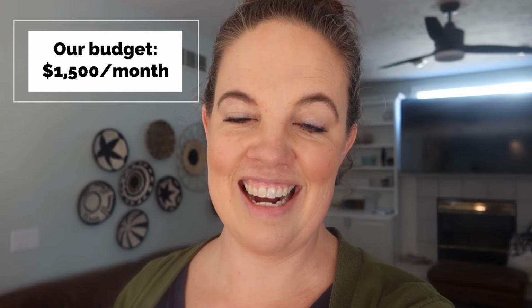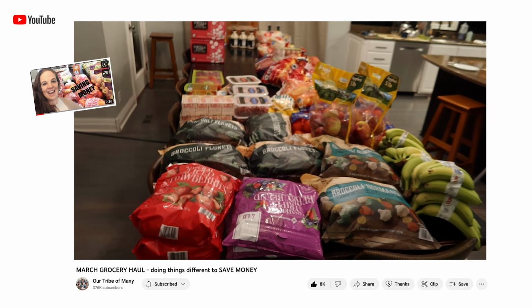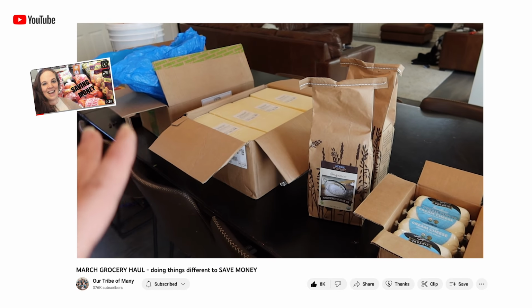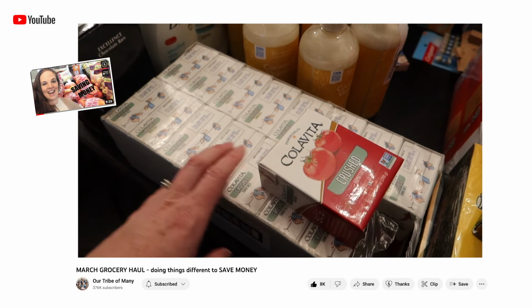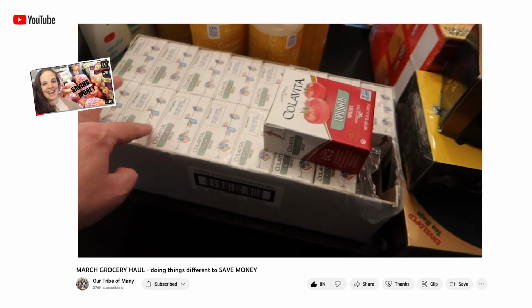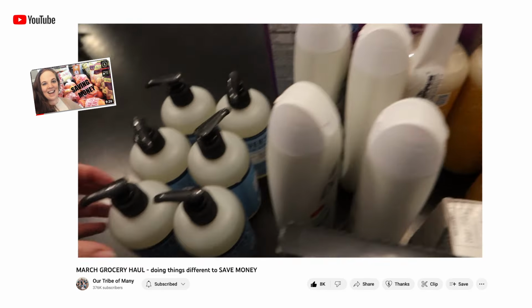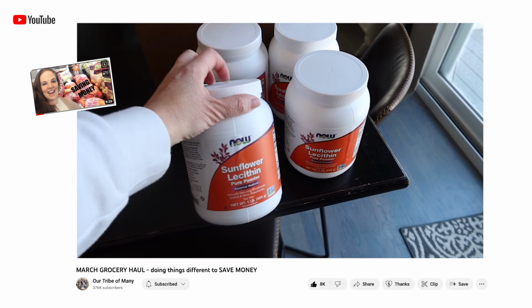Our budget is normally $1,500 a month, which for 2 months is $3,000, and it has been really hard to stay in that budget. So there's a few things I'm doing, and one of them is shopping for the most part every 2 months instead of 1 month, which I used to do. Sounds a little crazy, but it's working so far. I have several other things that I've done to stay in budget this month. They're very practical, so I'll share those as I'm going around the table and showing you what we got.